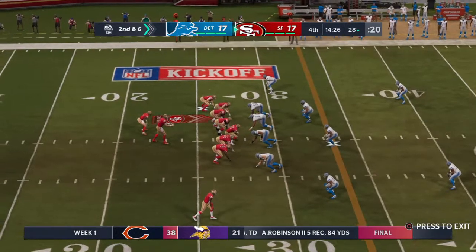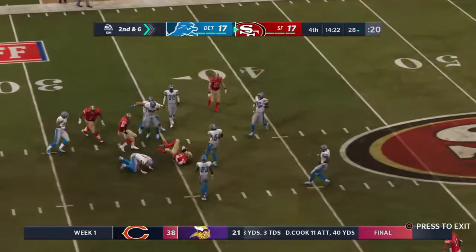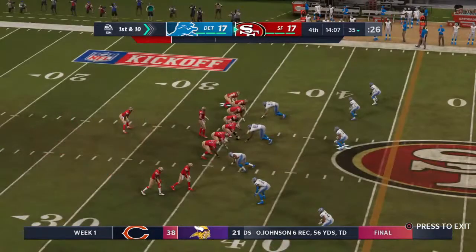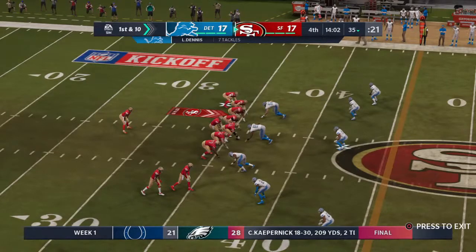2nd and 6 at the 28-yard line. There's a throw over the middle. It's taken in by his tight end, and he's able to take this one up to the 35-yard line. That one a 1st down pickup of 8. 35-yard line.